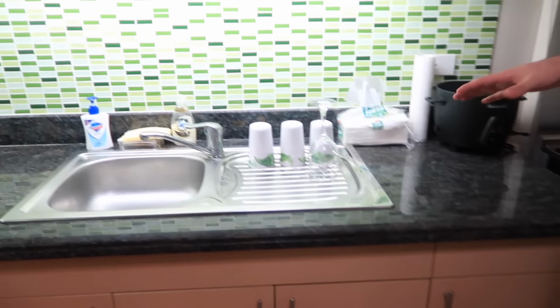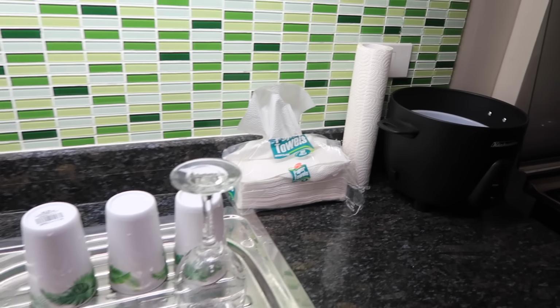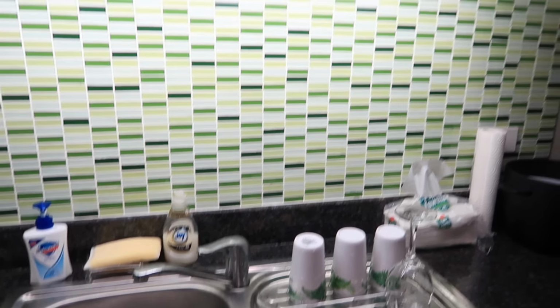Okay, on this side, I bought a small rice cooker as I showed you last time on my unboxing vlog when I bought stuff for the house. I have some paper towel, and here when I wash my dishes it just drains automatic to the sink. Let me show you up what I got.